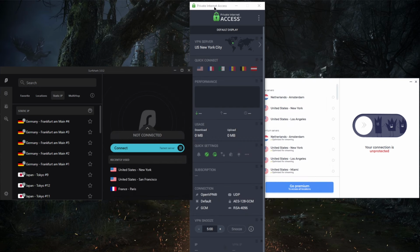Again, it does unblock streaming services, but with regards to, for example, Netflix libraries, Surfshark will definitely unblock more Netflix libraries. I've tried Private Internet Access with a few streaming services here and there. It does work, but with regards to how consistent and reliable it is with unblocking streaming services, I just can't bring myself to really recommend it over Surfshark. It's not going to work as well. So definitely go with Surfshark. Cheaper option and better for streaming services.